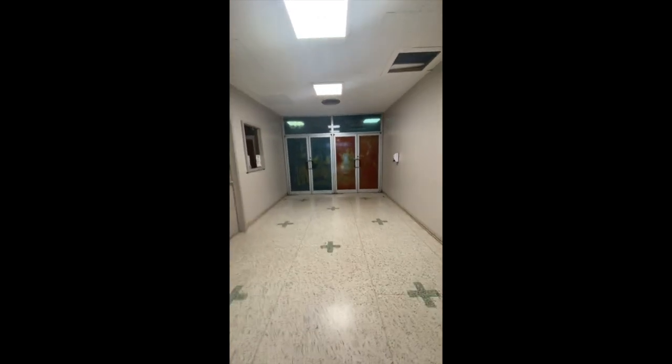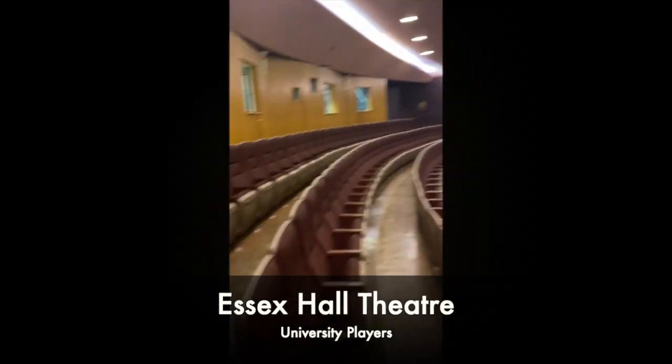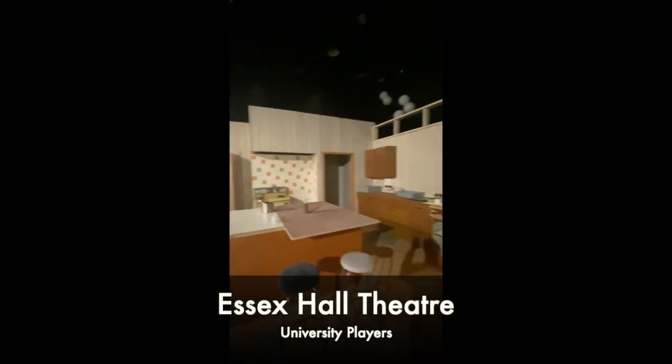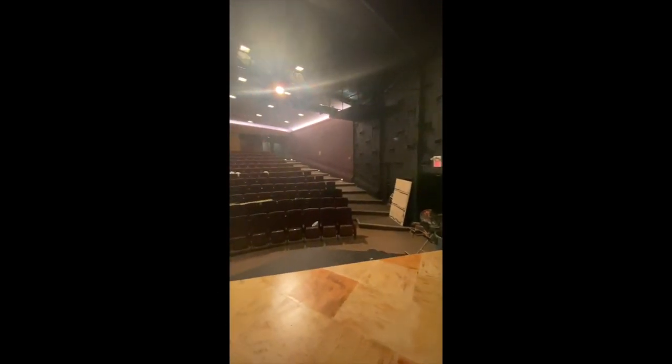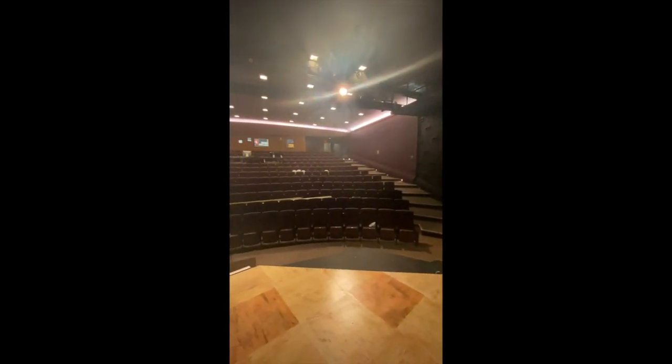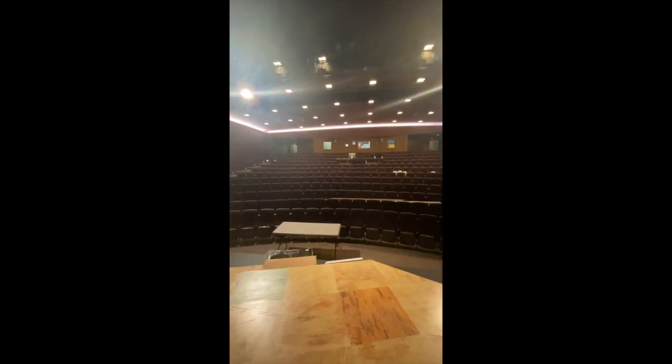So I'm in the lobby right now for Essex Theatre. I'm approaching the theatre now. Here's our main doors. Essex Theatre is a 300 plus seat theatre. And here is an actor's perspective of the seats and where the audience would sit.